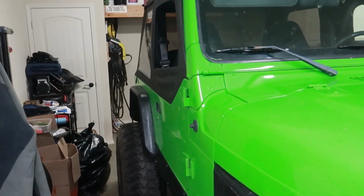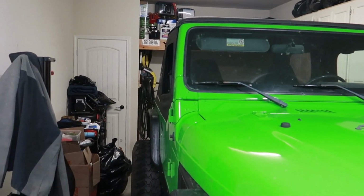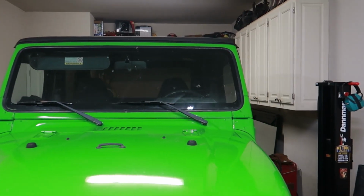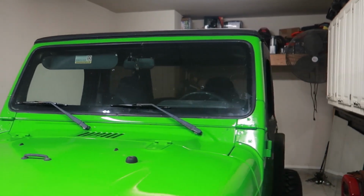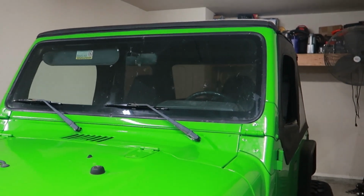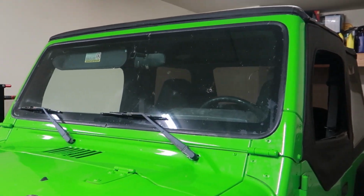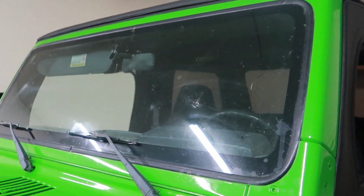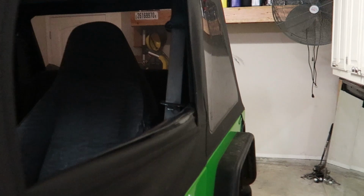The Jeep is missing the mirrors, and I did go ahead and order a pair of those. The soft top is in great condition. It currently is missing the sun visor. I have the sun visor, but the main clip that holds it is broken, so I have to decide if I'm ordering a new one of those.